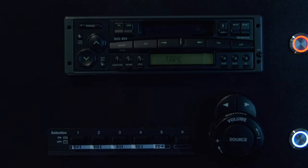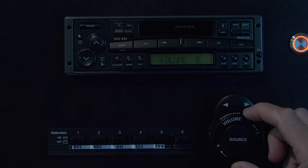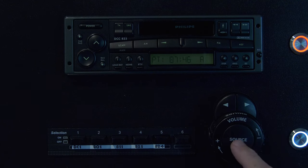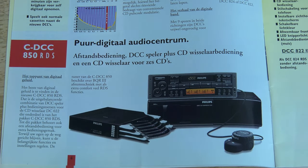The 822 range consists of three players, all of them using the same DCC 822, a new player that wasn't based on the cartridge system, but had a removable front with a new 12 character display. So you would be able to see the artist information, etc., perfectly on a display. Removable front, and in three versions: the 822, the 824, which would contain the wired remote control, and then they rebranded another version called the 850, which would include the player, the wired remote control, and a CD changer.